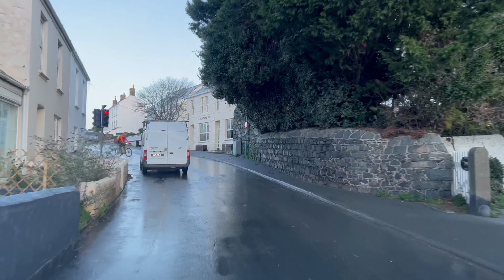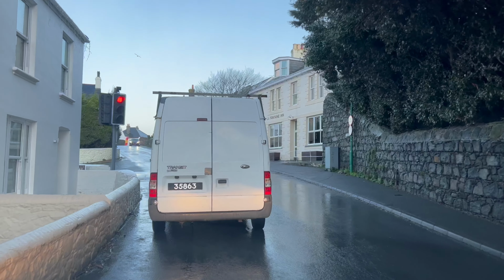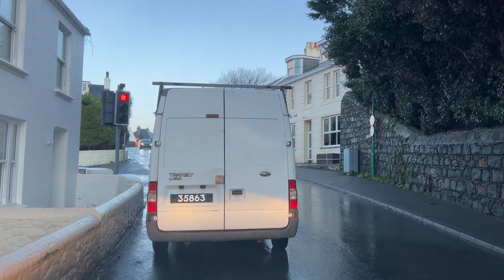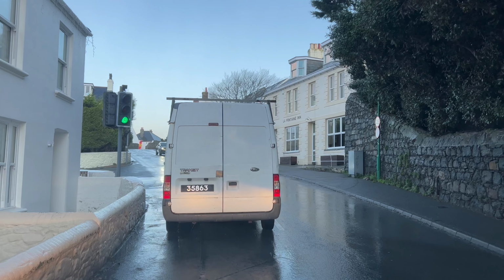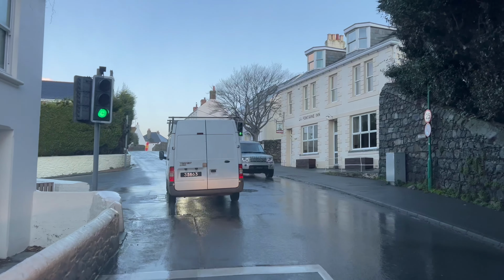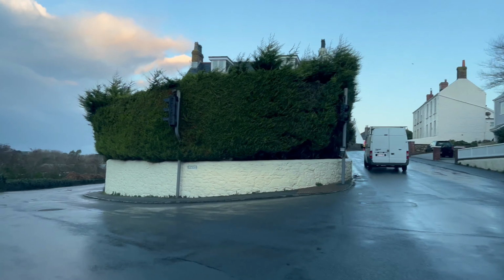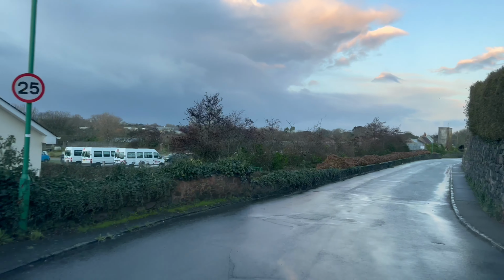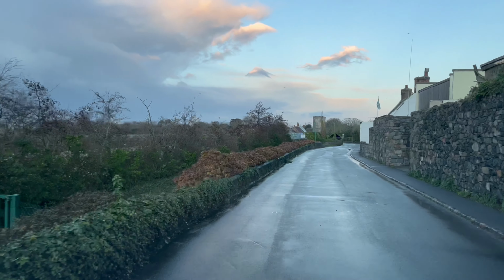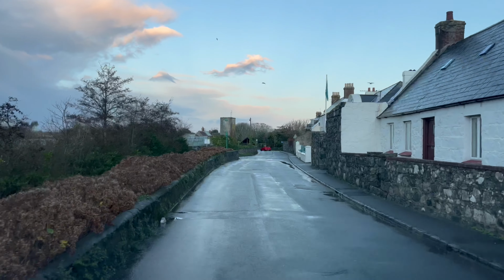So at the traffic lights, we've got the Fontaine pub on the right, just past the wall, that cream building there. We're going to go left at the traffic lights. We're currently heading north towards Lancrest Way. You can see the speed zone is 25 along here. I've been down this road quite a few times. I'm heading to the coast.